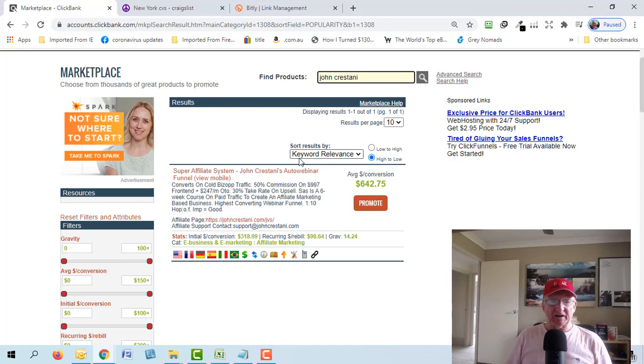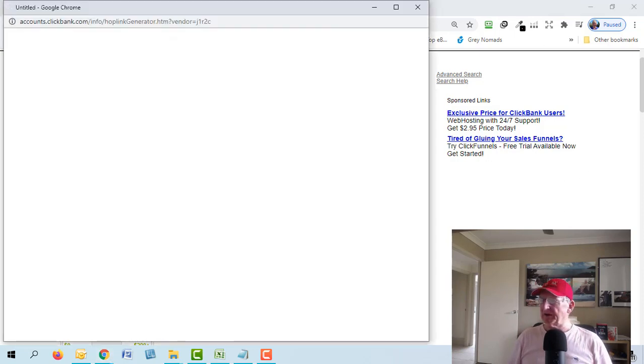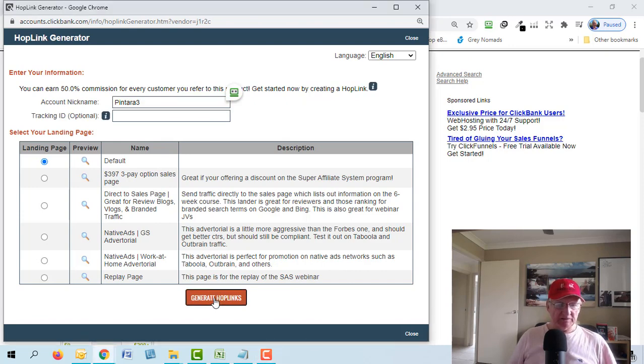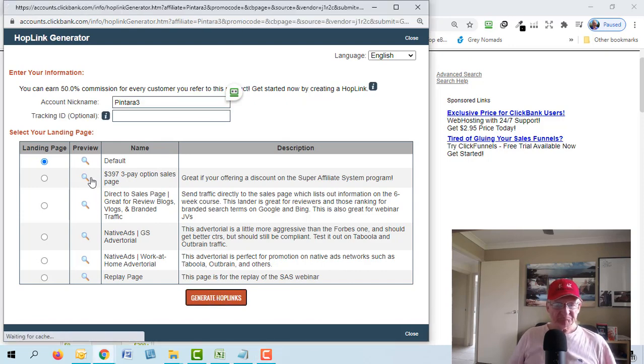Now, for this strategy, what we want to do is click on promote and we get our affiliate link. As you can see, it has many different pages. I would stay with the default. Now, if you're logged in, your account nickname will be there, and it's just a matter of clicking on generate hop link. I wouldn't worry about tracking ID at this stage.